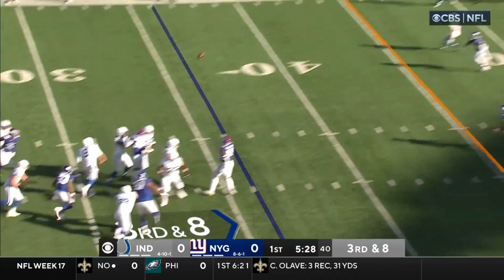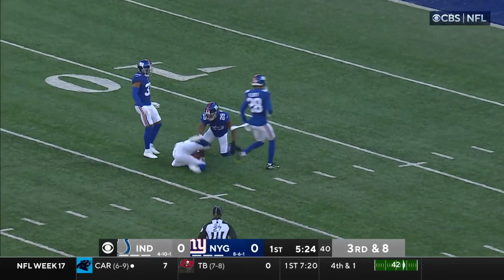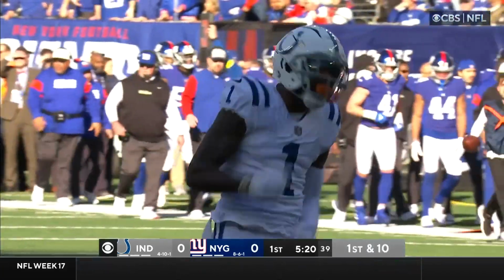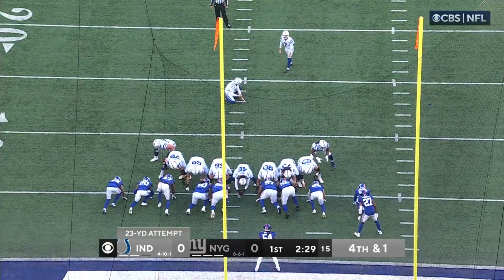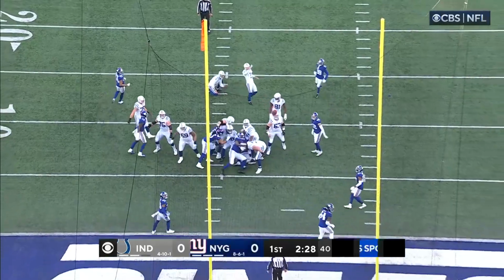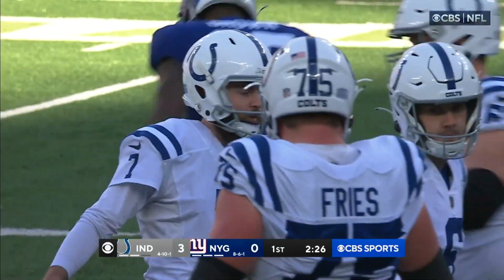Good time. Foles, big arm, going deep, and it is caught. Campbell brings it down with a thicket of defenders around him, and a nest of Giant defenders at the 14. McLaughlin, a 23-yard field goal, try to take the first score of the game. And they get it, helped by a 49-yard pass to Parris Campbell.